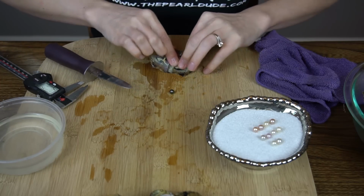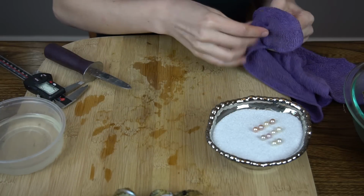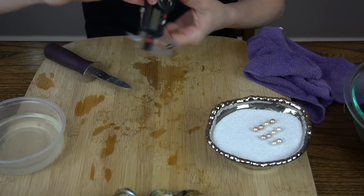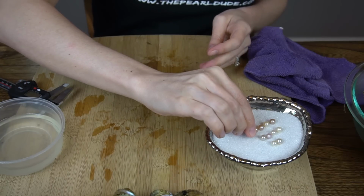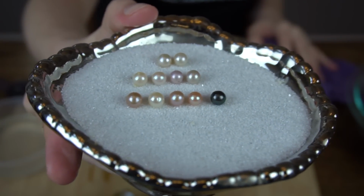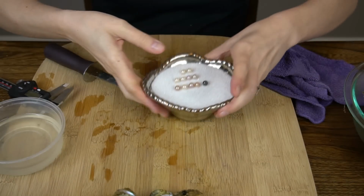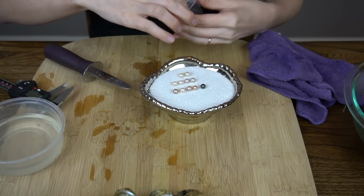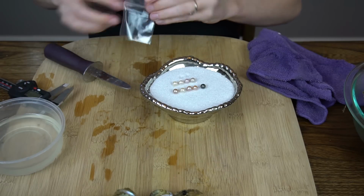Last one, you got a dark. Awesome. .713. I'll flip it around to show you that back row. Really pretty. Congratulations, Susan. Put your twins in their own bag.